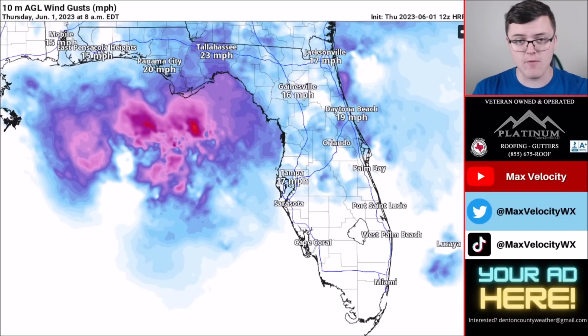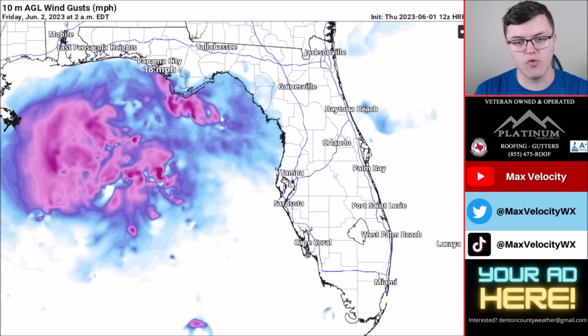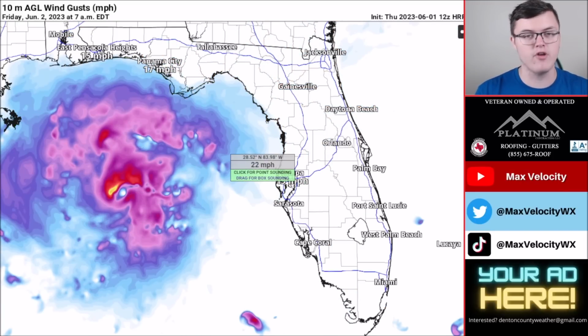For the wind gusts, you might be wondering how strong this could actually get. Again, we're looking at the HRRR model, and there are plenty of computer models showing different things, but the HRRR model in terms of the wind gusts continues to keep most of the wind off the coast of Florida.